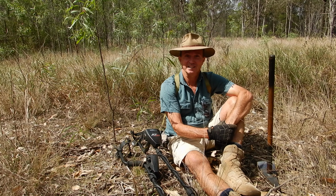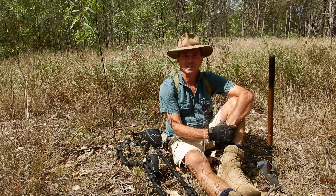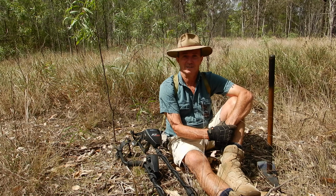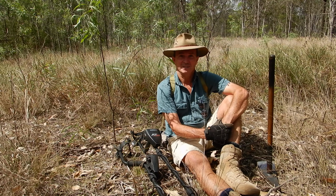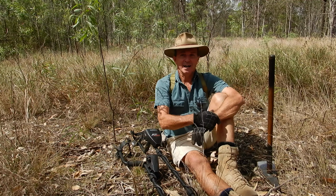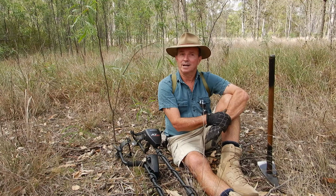The area you'll see me digging today, I believe, is a dump. There's lots of glass and discarded metal. There's lots of targets. Previously, I've got items out of that particular area from the Australian Army, the US Army, British Army, and the Netherlands East Indies Army. So, before we start digging, I thought I might give you a little bit of history of why we're finding those relics in this site.